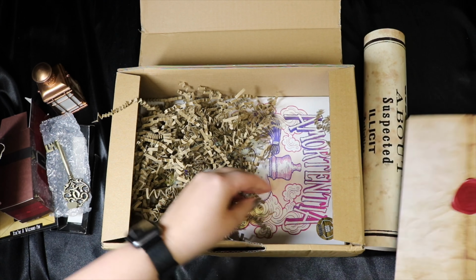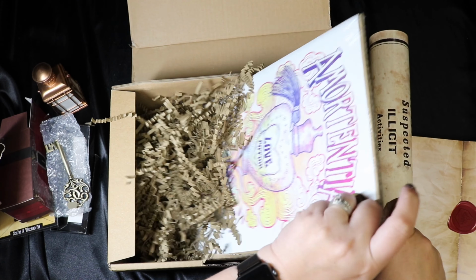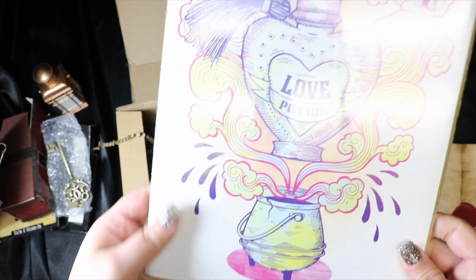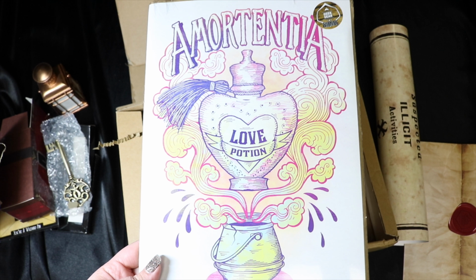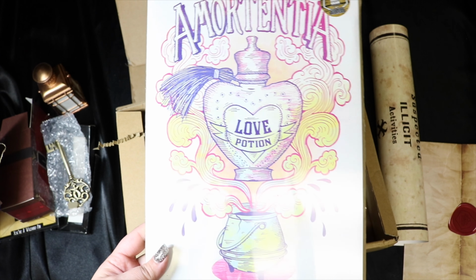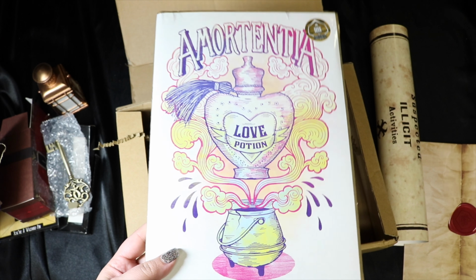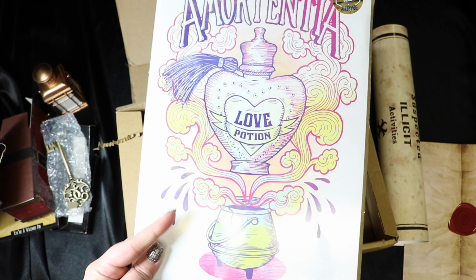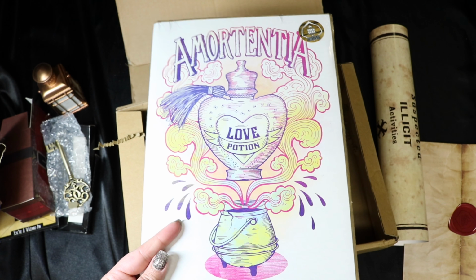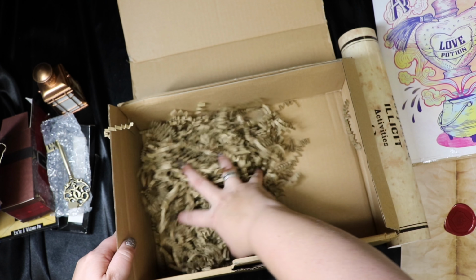Here's the cheat sheet. Let me put that off to the side. Oh, we got another piece of art, it looks like. Ooh, and it's Amortentia, which all of you know is a potion that I love, and I have done a couple different versions of. That's really cute. I love the colors. They're really pretty. Yeah, super cute. I know we've gotten a couple other prints that look like they're maybe made by the same artist in the same coloration before. So, yeah, that's really cool.